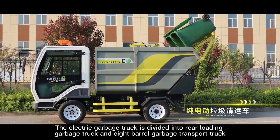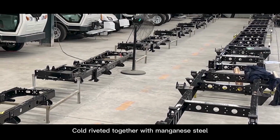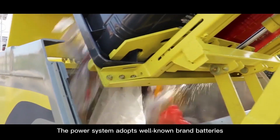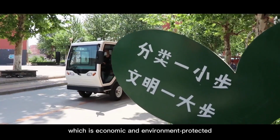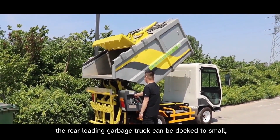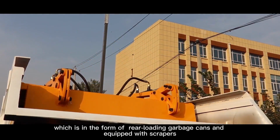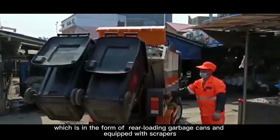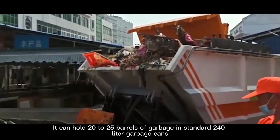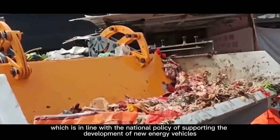The electric garbage truck is divided into rear-loading garbage truck and 8-barrel garbage transport truck, co-riveted together with manganese steel. The chassis has strong load-bearing capacity. The power system adopts well-known brand batteries, which is economic and environment protected, and the endurance mileage can reach 80 to 100 kilometers. Besides, the rear-loading garbage truck can be docked to small, medium and large garbage compactors, which is in the form of rear-loading garbage cans and equipped with scrapers. It can hold 20 to 25 barrels of garbage in standard 240-liter garbage cans, which is in line with the national policy of supporting the development of new energy vehicles.